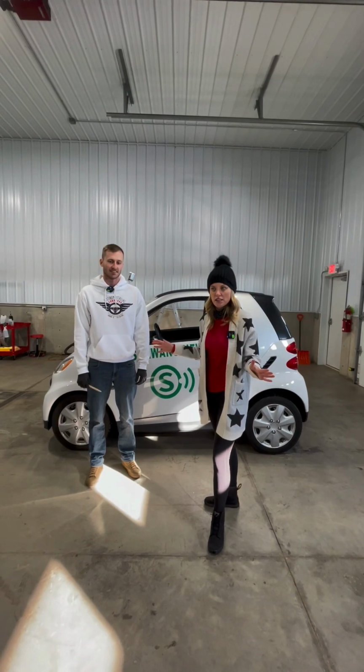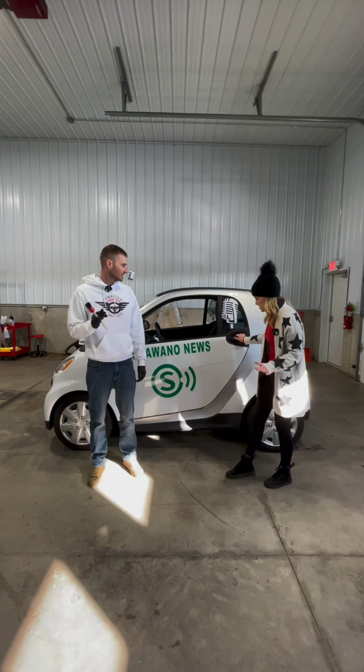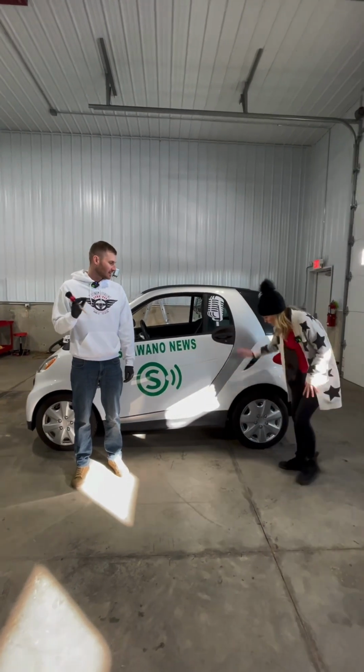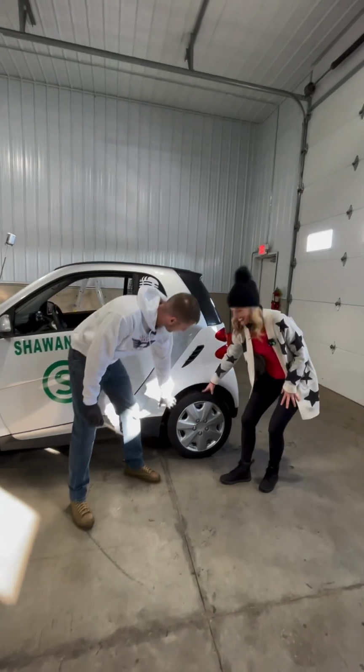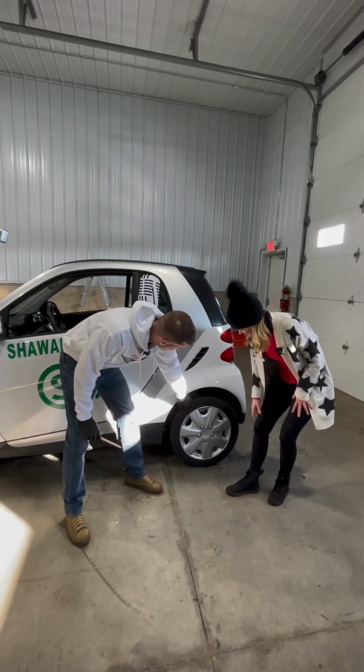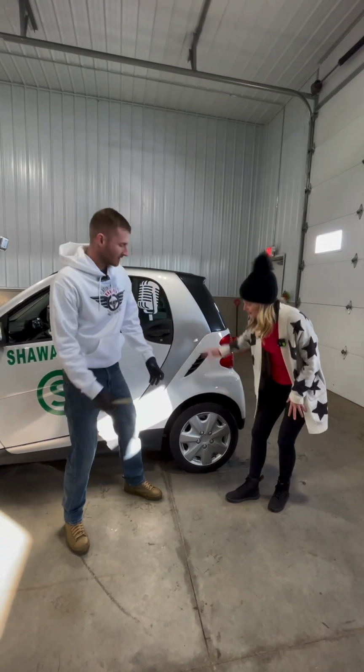First step is a little inspection. So Jacob, let's go around. Show me some of the things that you could possibly do with the mini car. What about these tires? So the tires, I mean, these are very, very little tires, but I will start with doing the actual rubber of the tires. Sometimes these actually look pretty good, but sometimes they get dirty, covered in salt. So I like to get those popping again.